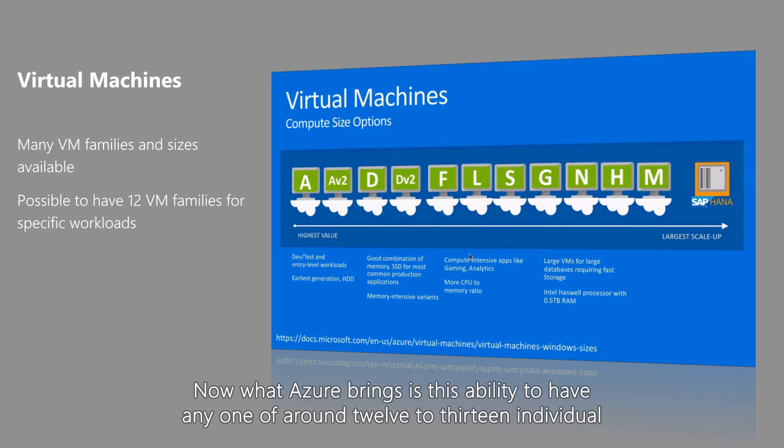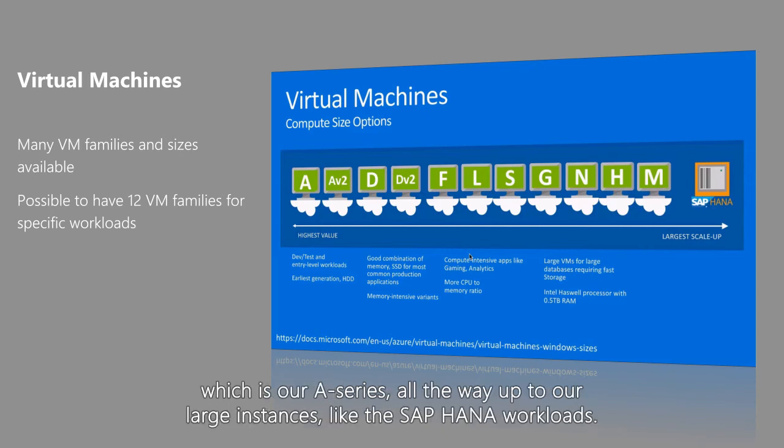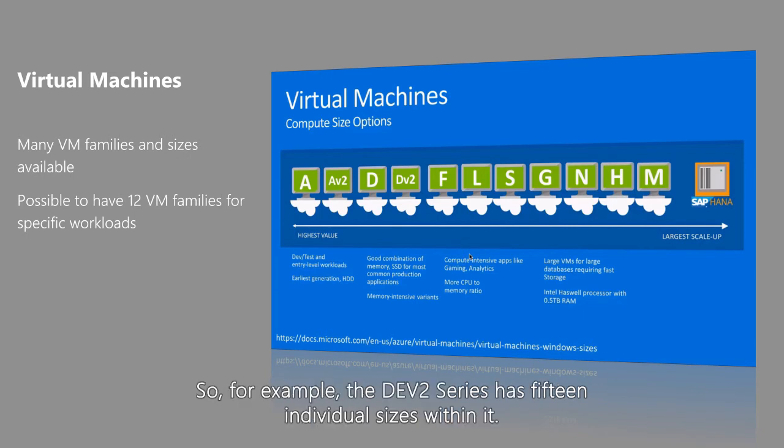Now, what Azure brings is this ability to have any one of around 12 to 13 individual VM families, which are all designed for very specific workloads, starting from our smallest, which is our A series, all the way up to our large instances, like the SAP HANA workloads. Now, each one of these virtual machine families is designed for a specific workload, and within each of these families, there's multiple sizes of those. So for example, the DV2 series has 15 individual sizes within it.